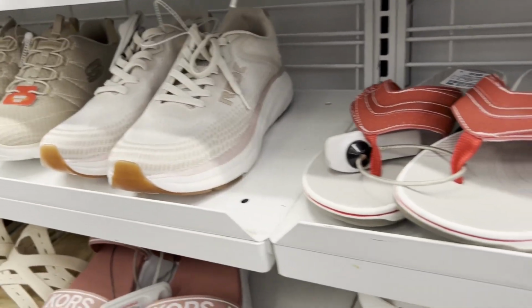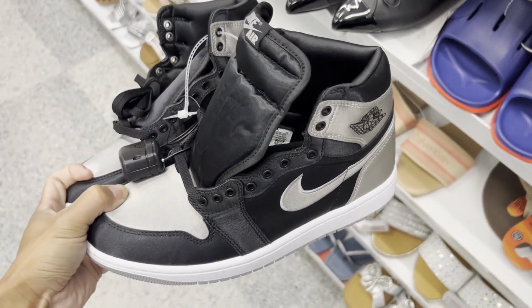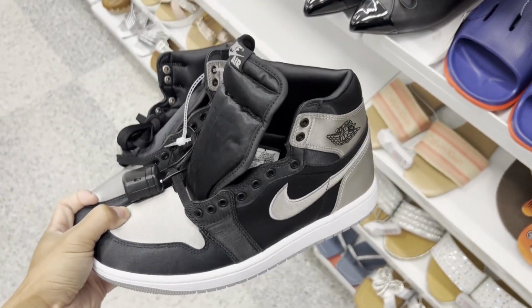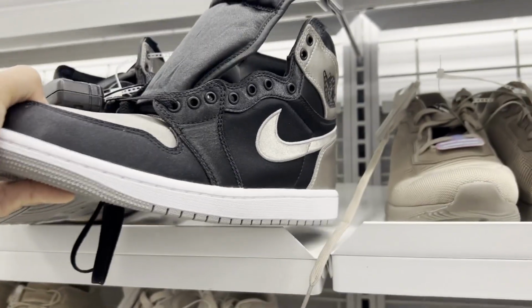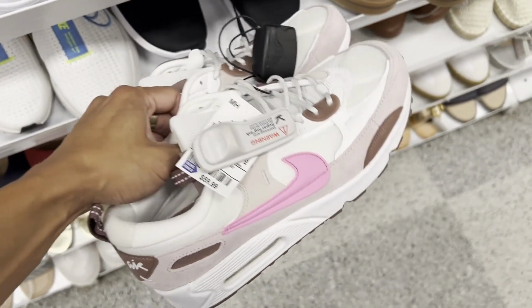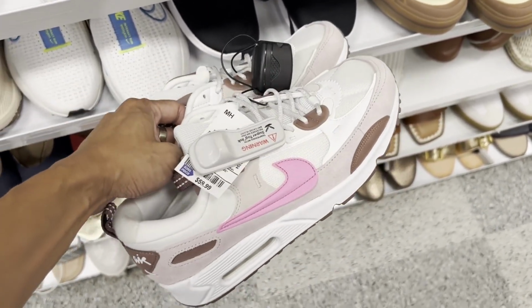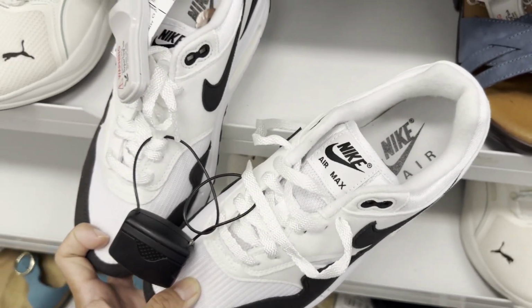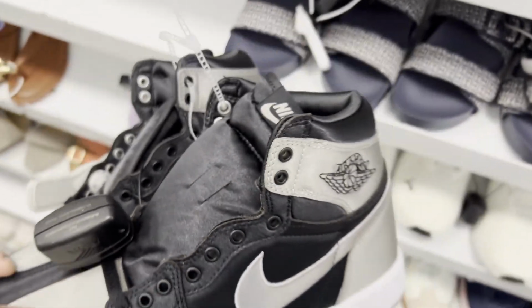Okay, there's some good stuff here, but it's getting crowded. Can I get through it? I think so. First thing, women's 10. These satin Jordan 1 mids. Okay, women's 9.5. Another pair of the Futura Air Max 90s, sort of like a Neapolitan kind of thing. And a pair of black and white Air Max 1's, women's 8. Women's 8.5. Another pair of the satin Dunks.